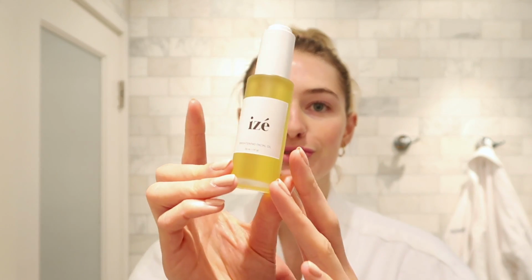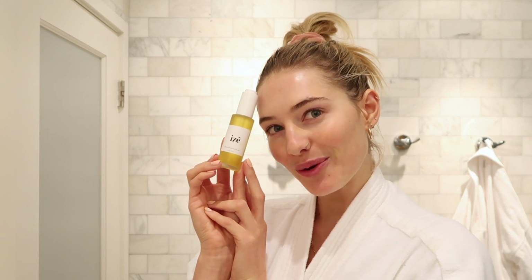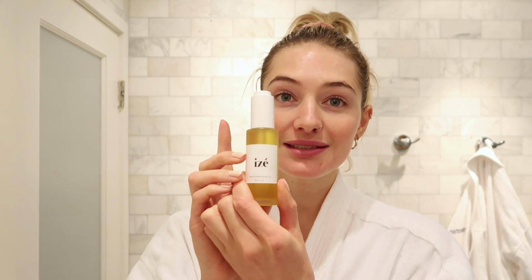Then on top, I'm going to use my Easy face oil, and I've showed you guys this one already a couple times before. Easy is the brand I am working on, and this is kind of like a little preview. This will be launched in the spring, and this is the brightening face oil, which is one of the three.